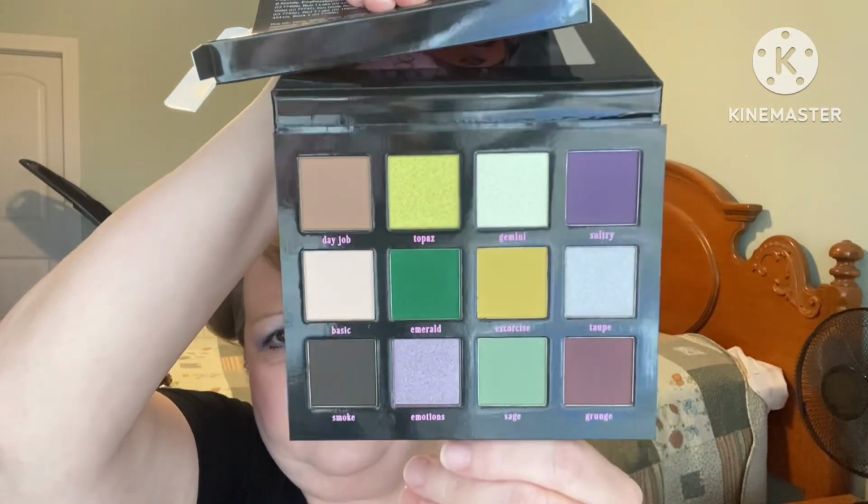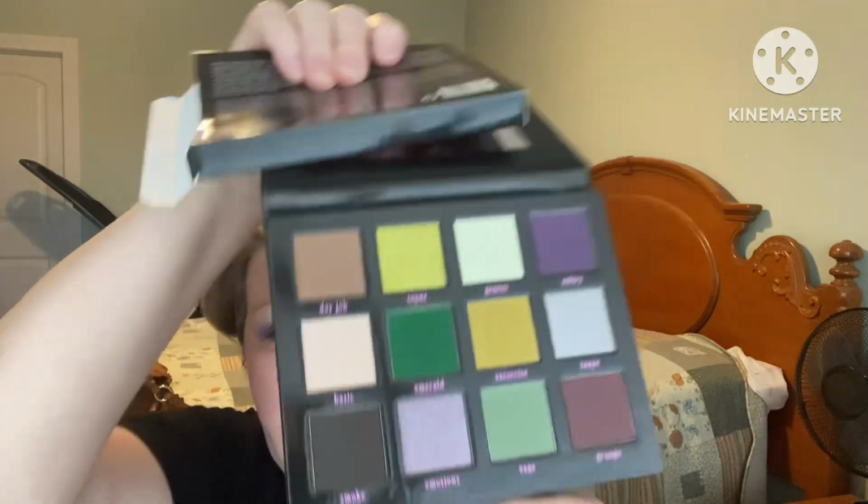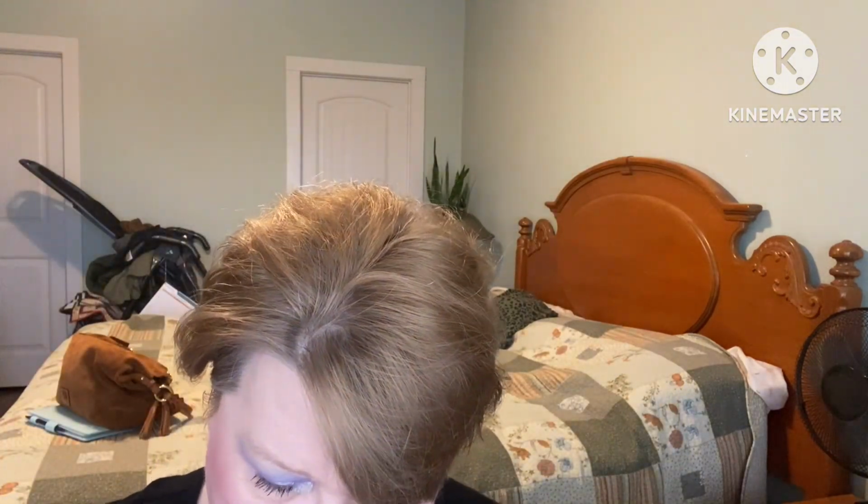Looks like that. Oh, she's pretty. She's pretty. She looks like that. Look at that. Isn't that pretty? That's pretty. Let's just do a little swatching, shall we?